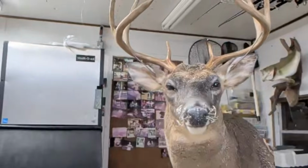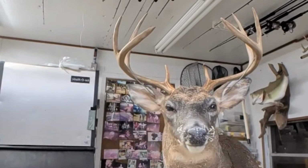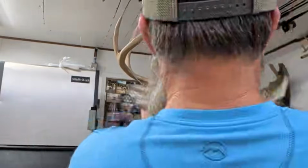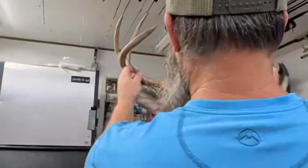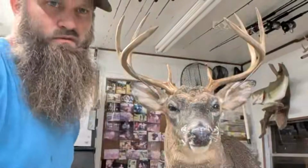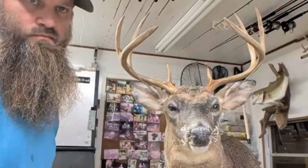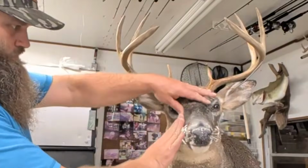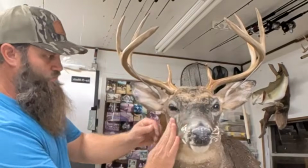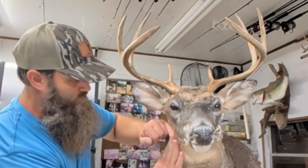Now he's really coming to life, y'all. Looking good so far. Now I'll push all this air out of here to where everything is glued down good. That hide paste is under there.